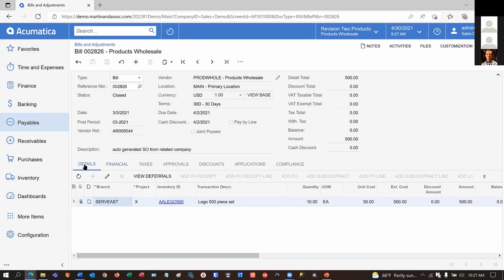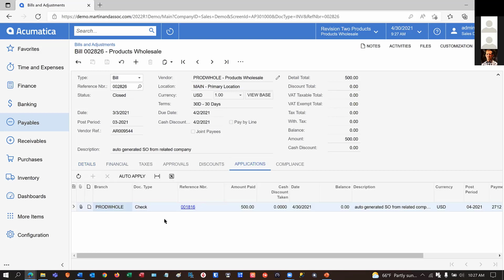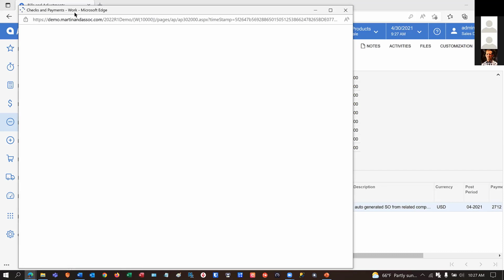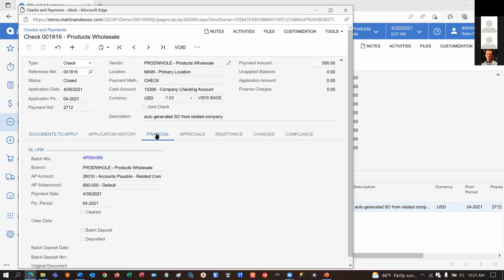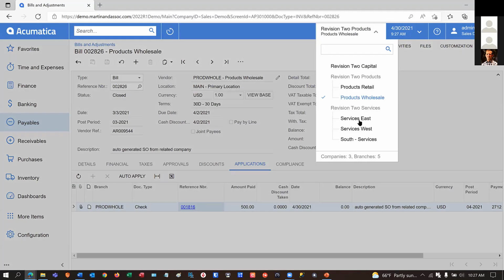And looking at the life cycle of this bill, it's closed. There's a reason why it's closed. It has an application. It's got a check. And if we look at that check document, the payment of this payable, the payment came from the parent company, not the wholesale company. So let's pull that up once again here. This entity bought it, and this entity paid for it.